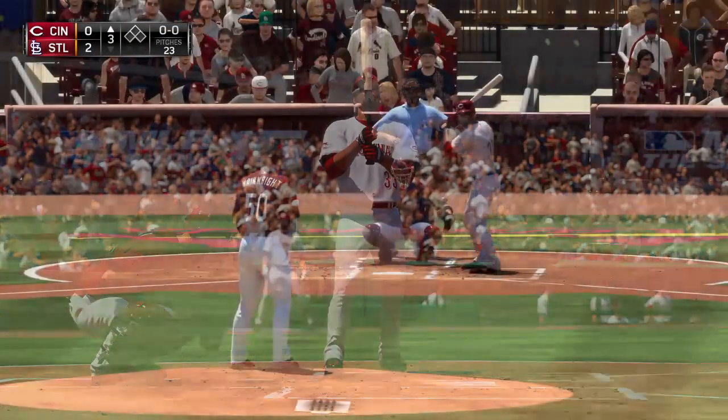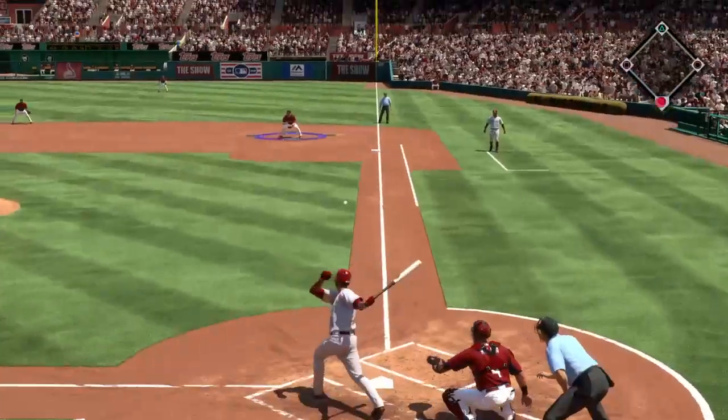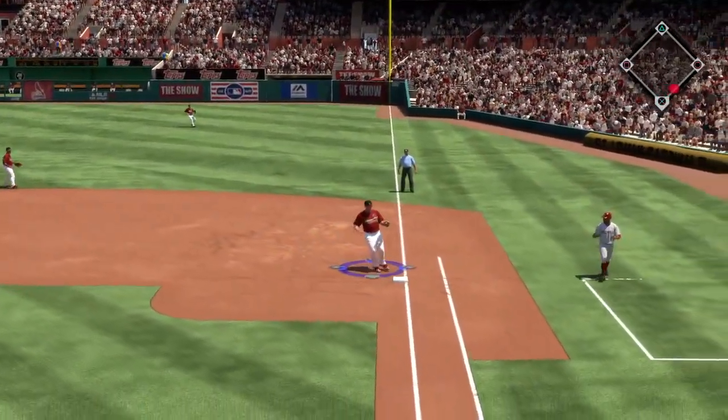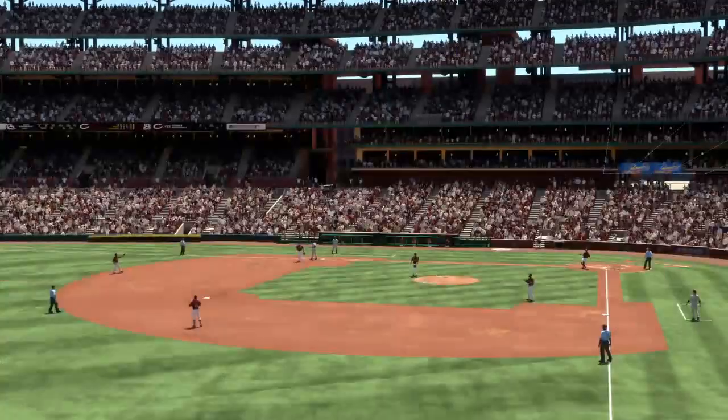We'll go now to the top of the third. The Cardinals lead it 2-0. Leading off for the Reds. Here's a ground ball to first. And he'll take this to the bag. 3 unassisted for the first out.